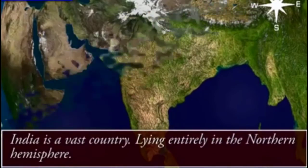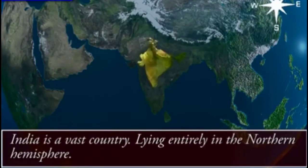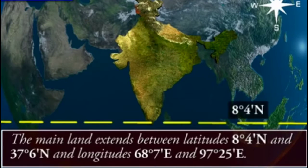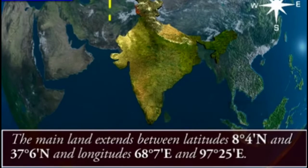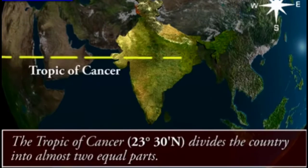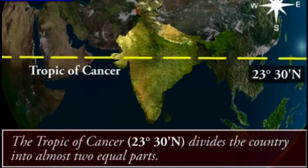India is a vast country, lying entirely in the northern hemisphere. The mainland extends between latitudes 8 degrees 4 minutes north and 37 degrees 6 minutes north, and longitudes 68 degrees 7 minutes east and 97 degrees 25 minutes east. The Tropic of Cancer divides the country into almost two equal parts.